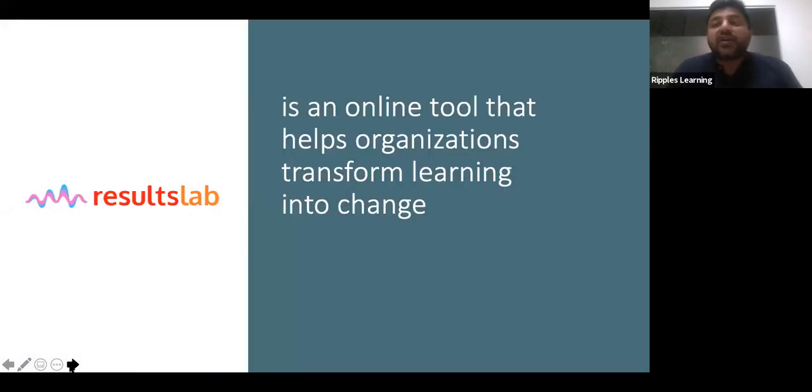So there's a tool called Resultslab, right? Resultslab is a SaaS platform. It's a cloud-based solution. The website is www.resultslab.in. You can probably go on it. You can see what it does. But just to give you a very brief of what it does, because this is the only known tool which captures L3 effectiveness, apart from doing a workshop again.